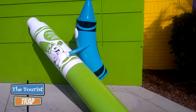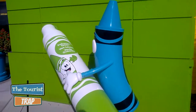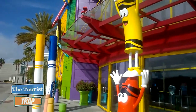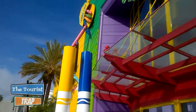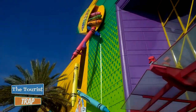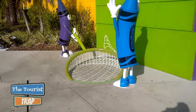Looks like Mr. Green Marker is getting a little bit of help from his old blue crayon buddy here. They're even climbing up the side of the building here at the Crayola Experience. Got large markers over here, crayons falling from the building. They're falling out of the package down into a net right here.